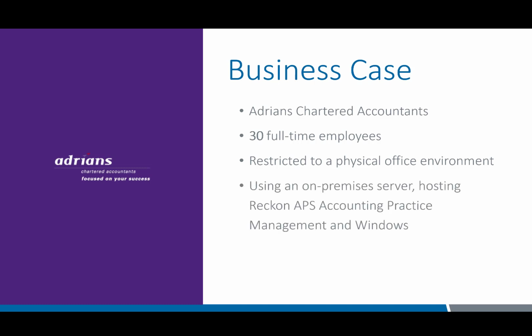They were using on-premises servers, hosting Reckon APS, Accounting Practice Management, Microsoft Windows, and your standard stack of in-office software as everyone else. They were achieving at that time an annual revenue of about $3 million. So what was their problem?